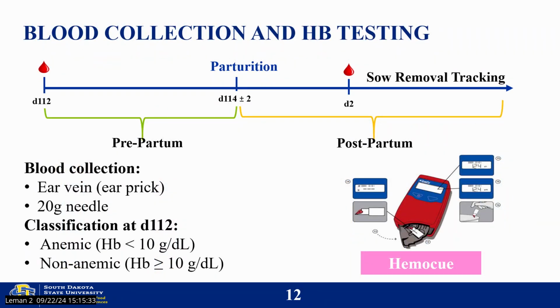Now, for actual samples here, we collected hemoglobin concentration in each of those sows at day 112 of gestation when they entered farrowing crates, and then again at day 2 postpartum. And we used the same method that I had mentioned earlier on in my introduction. I also recorded sow removals from the point of enrollment, which was that day 112, all the way until the end of their next subsequent reproductive cycle.